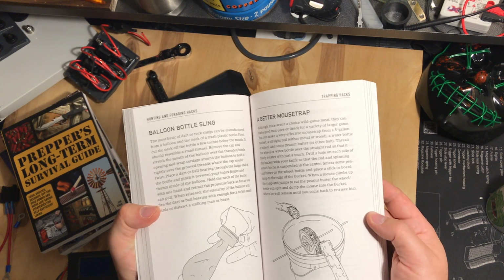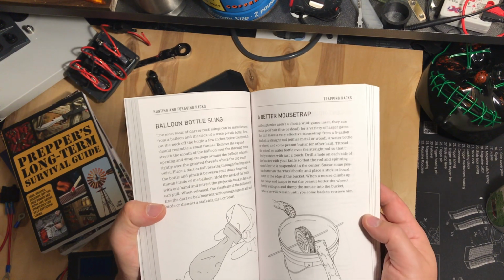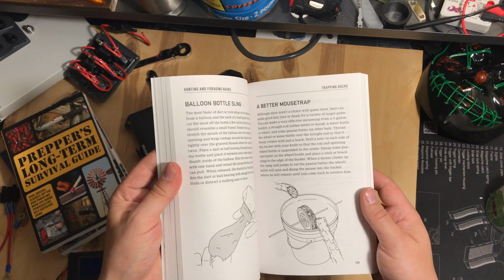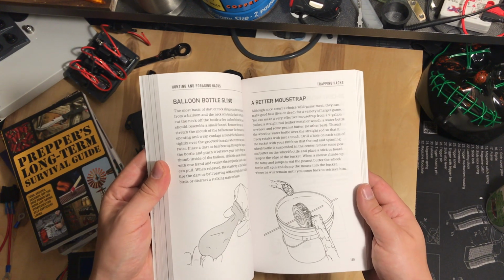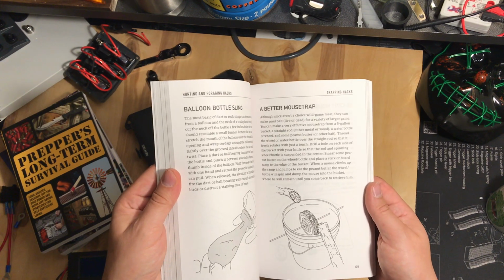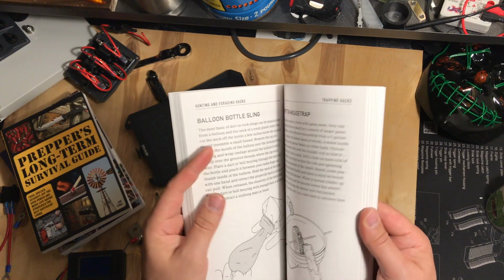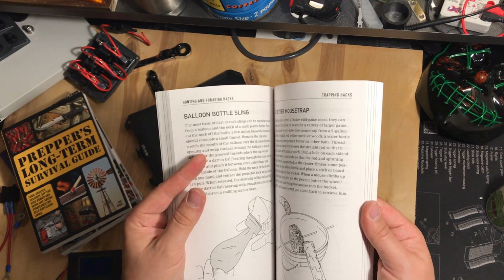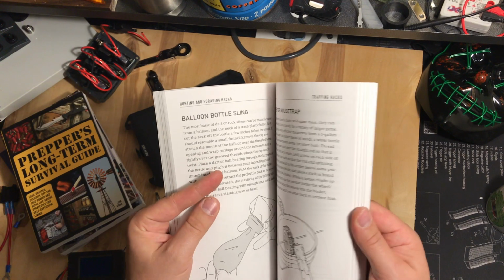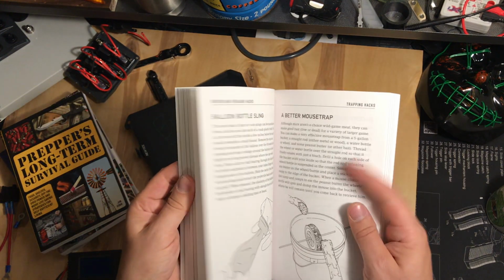Which is very different than the actual prepping books in my mind, and I'll go into a little bit more detail why that is later. But this has very practical things you can do for survival or prepping type of things with run-of-the-mill items. So I would think this would be a nice book, for example, for a non-prepper friend as a gift, maybe even a funny gift. They think it's a joke or something, but it might actually come in handy sometime.